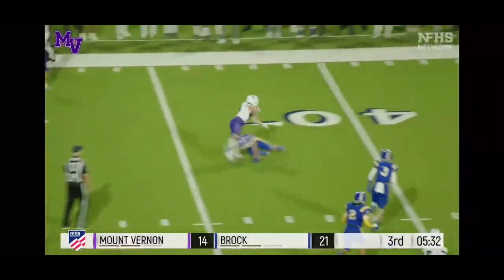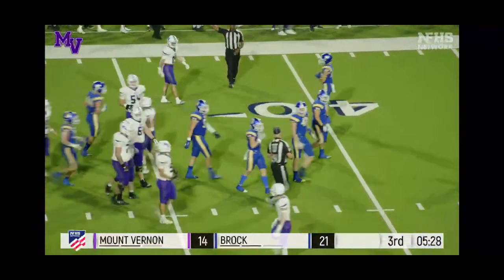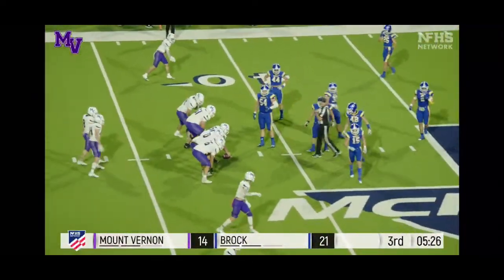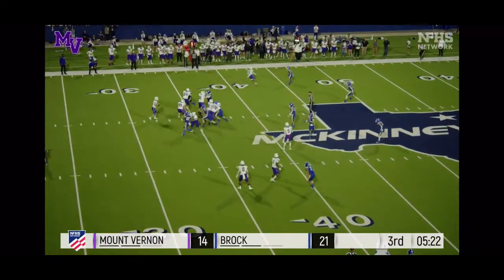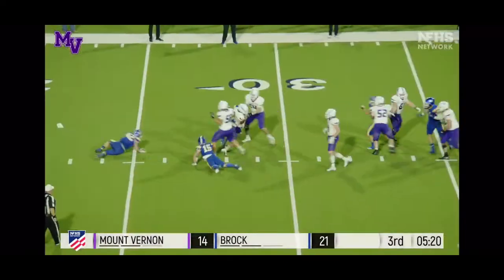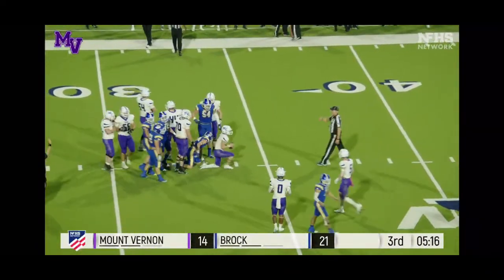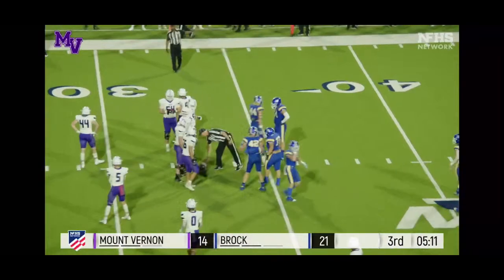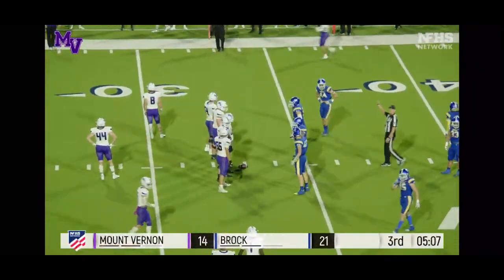We're going to throw over the top to Pope, and finally he gets a good one. There we go. Throwing it over the top to Mason Pope, hauling it in. First down, Mount Vernon. Bennett. Pressure. Breaks out of 2 sacks. Has to bring it up. And he's going to lose some, but great effort from him. Bringing back way more than what he could have lost. Second down.